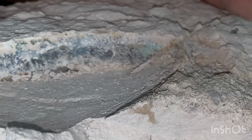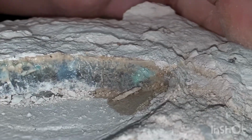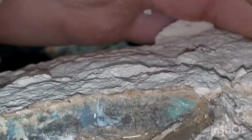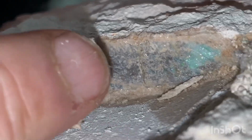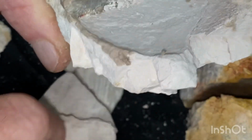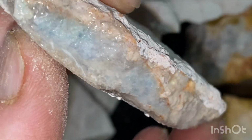I think it had a little bit of colour that I could see. Not too spectacular, but there's a bit of green pinfire. A little bit. And yeah, again, still a nice specimen.